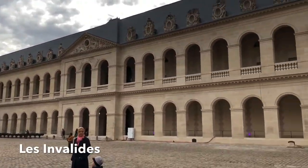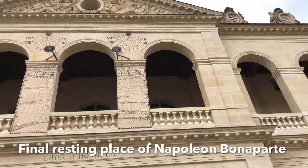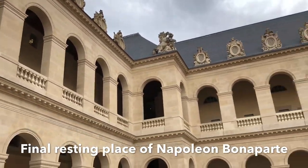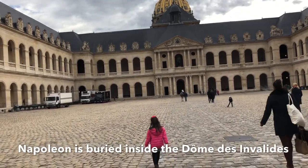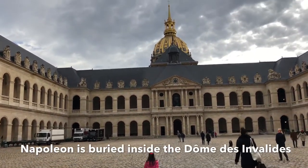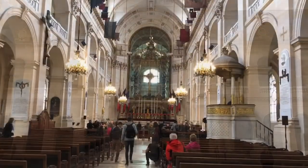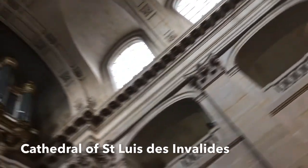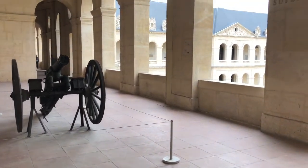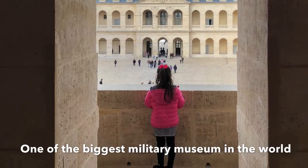Les Invalides is famous as the final resting place of Napoleon Bonaparte. Napoleon is buried inside the Dome des Invalides. It's also one of the biggest military museums in the world.